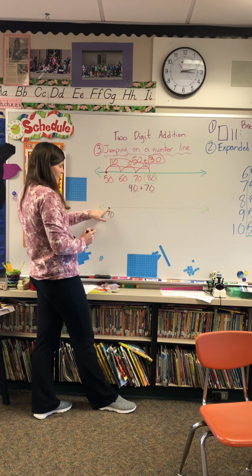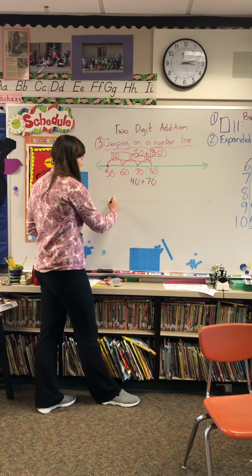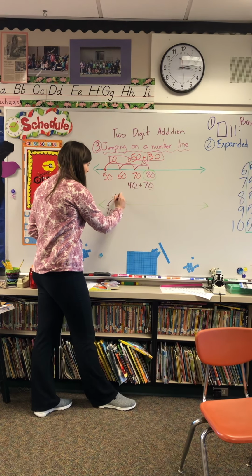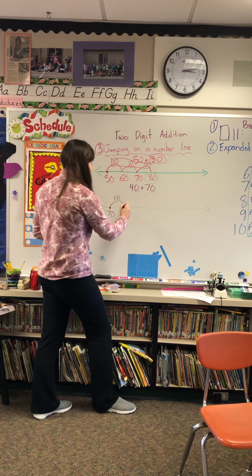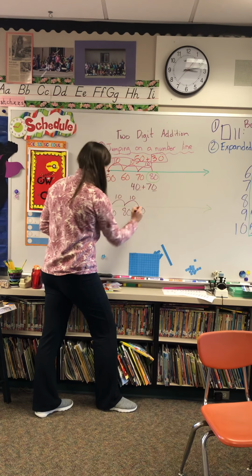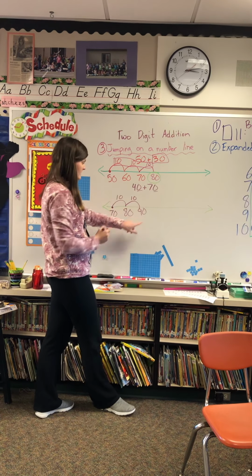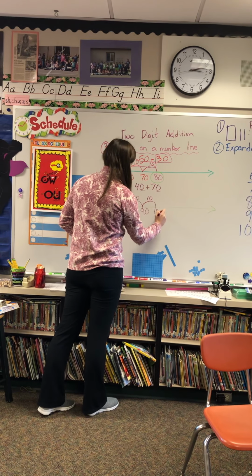So did you see how I have my dot and I have my 70? Now I'm going to count by tens. So I'm going to do my first jump of 10. 70 plus 10 gives me 80. Oh, 80 plus 10 gives me 90. You see this? I'm jumping by 10. 90 plus 10 gives me 100.